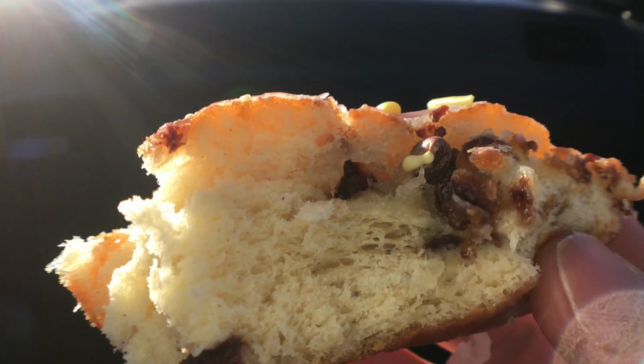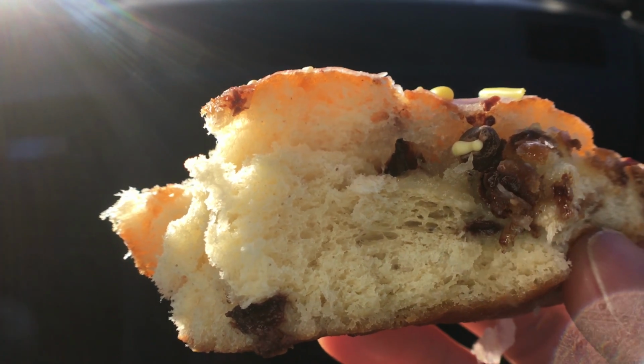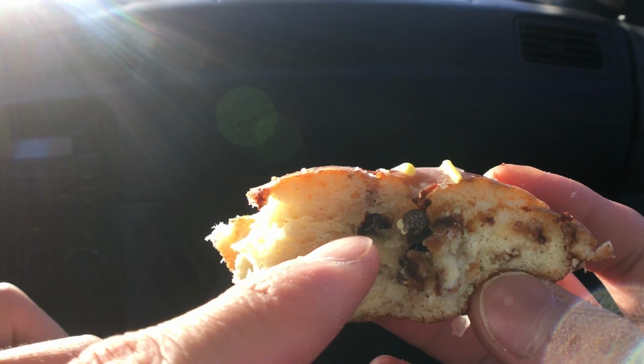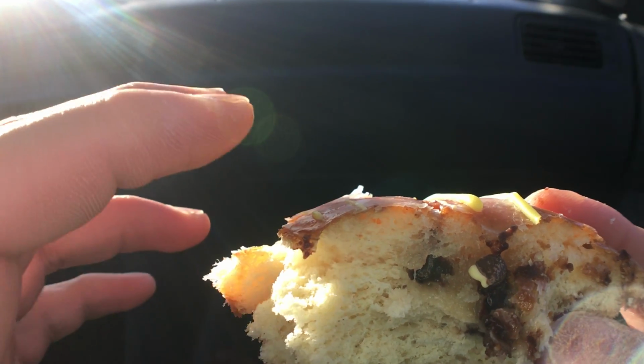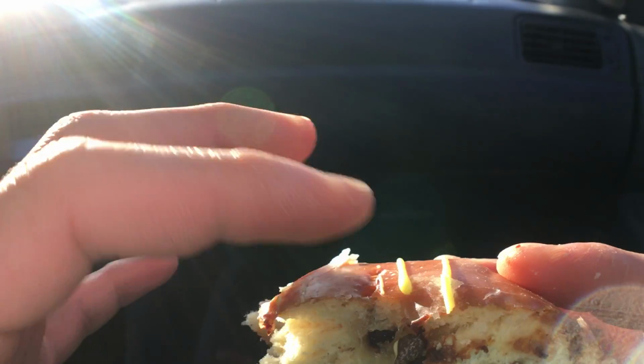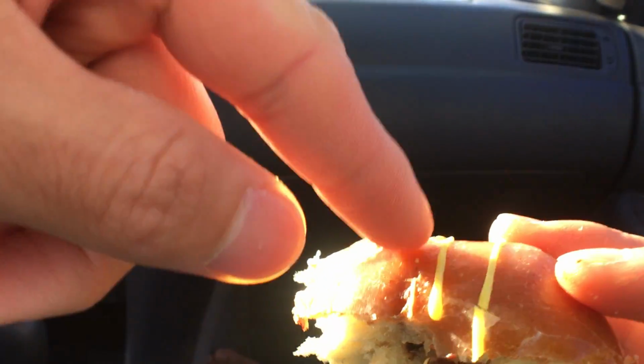Wow, I give this a 5 out of 5 stars. So good. Good chocolate chip. You probably don't need chocolate chip on this though, but it's still good. All you needed were those, whatever these things are.